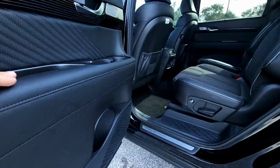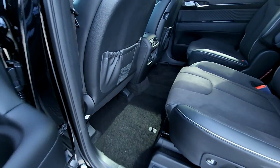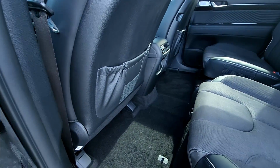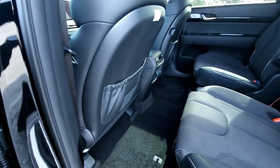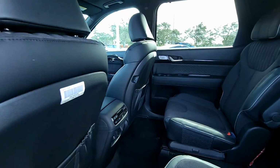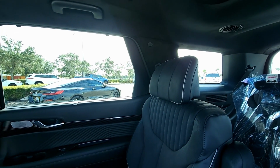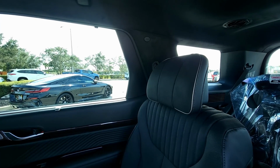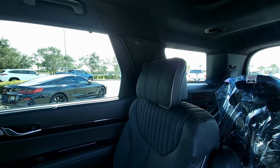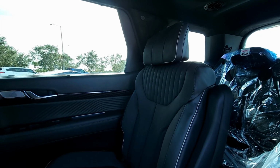Now as you go inside, you're greeted by this Palisade on the door sill, and check this out. You have this almost flat floor with a very slight bump in the middle that's not going to obstruct anybody or prevent anybody from getting in and out. So the seats are covered in this premium micro suede material. It's very comfortable. It's very soft to the touch. Hope it's durable as well. They also have some tubing on the sides. They're nicely bolstered.